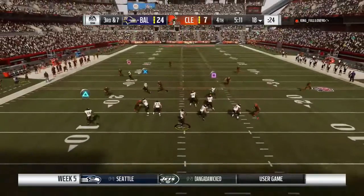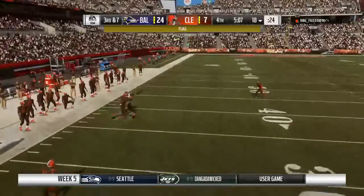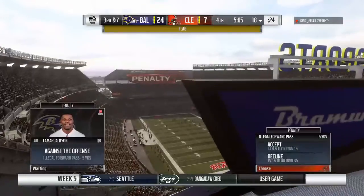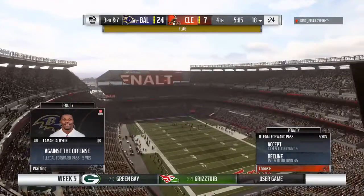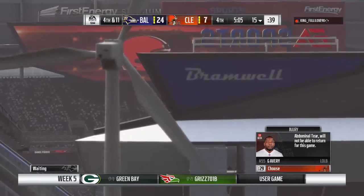On 3rd down, Jackson. He can run for it, and he will. He's got his man here. It's Green. And he's brought down, getting this one up to about the 35. So a decent gain, but all for naught on the penalty.